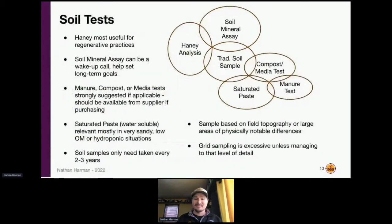Okay, moving on to soil tests for now. There's obviously a whole diversity here. I just come right out and say I think the Haney test is the most generally useful for most people most of the time. It gives you all the value of the traditional soil sample, plus a lot of biologically oriented information. Soil mineral assay, we're going to go into, pretty interesting.